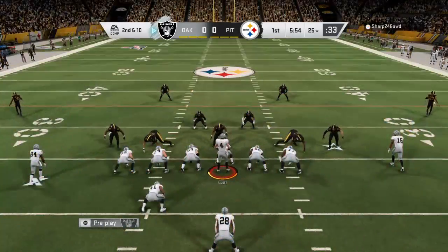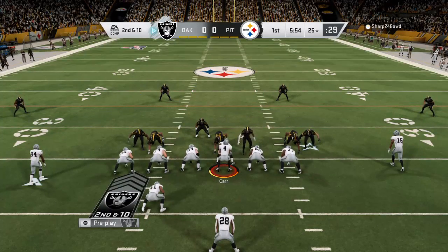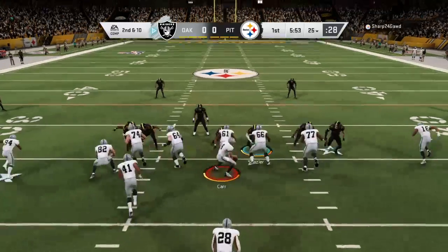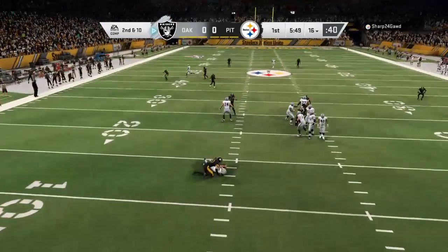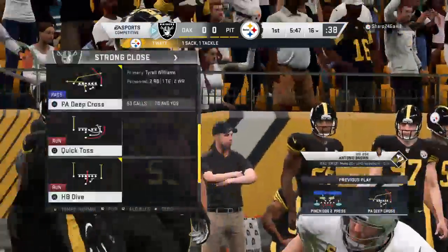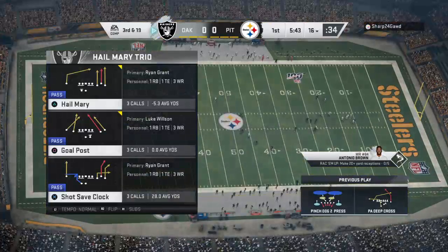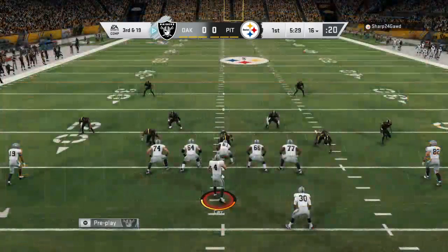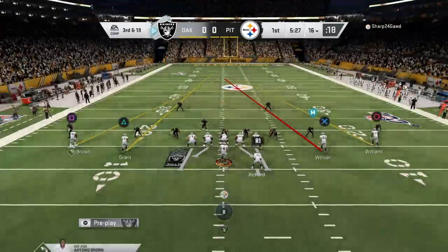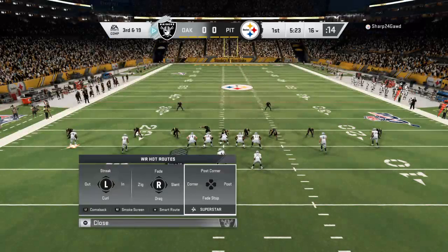Now Carr, after the incomplete pass, 2nd and 10, to throw again. Carr. Blitz coming, and down he goes. The sack by T.J. Watt, or as his mother Connie calls him, Trent Jordan Watt. Brandon, if I'm an offensive coordinator and I see an all-out rush like that, I file it away because I'm going to use their aggressiveness against them as this game goes on. I'm going to hit them with a screen soon.